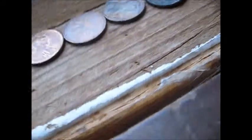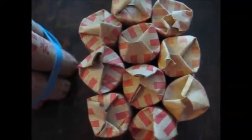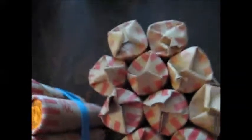That penny's 1979. I can't tell what the mint mark is, or even if there's a mint mark. It feels like there's one, but I'm not sure. So, welcome to my featured coins.